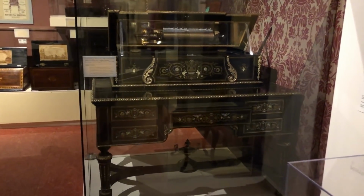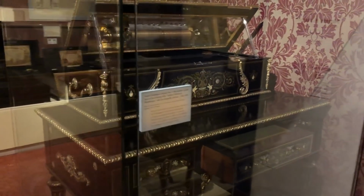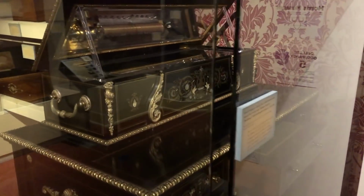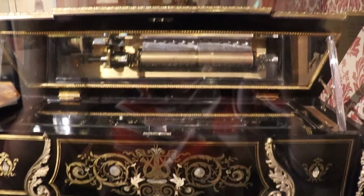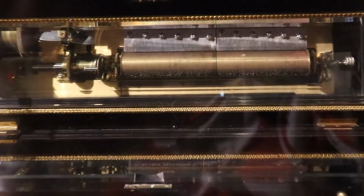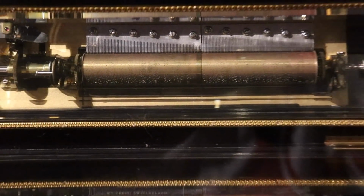What is it? Is it a chair? Look at this. You sit down and play music. That is fabulous. Look at the inlay on this ebony. And you can see in the mirror the drum that would play the music.